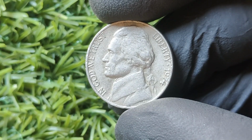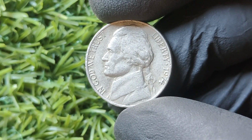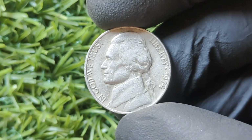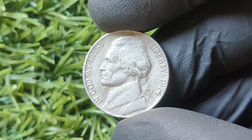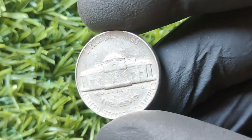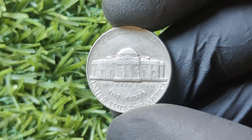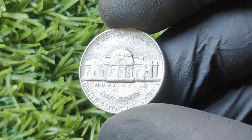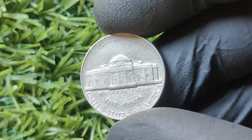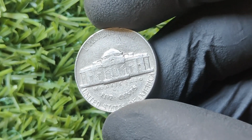Let's rewind the clock. The year is 1974. Gas costs 53 cents. Nixon has just resigned. And somewhere in Philadelphia, a batch of nickels quietly leaves the U.S. Mint. No fanfare. No headlines. Just coins entering circulation. But here's the kicker. Some of these nickels were struck without a mint mark. No D for Denver. No S for San Francisco. Just a clean, simple nickel with a secret.